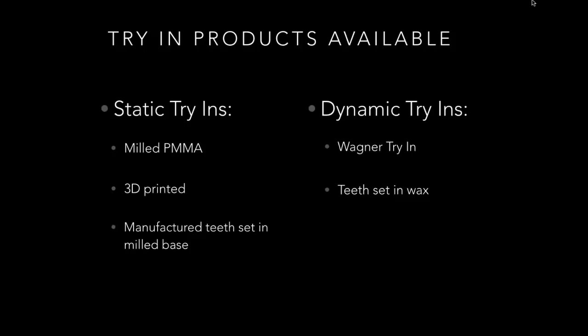Dynamic try-ins, there's really two ways that I know of to do that. One is called the Wagner try-in, which is a novel type of try-in where you have milled teeth set in a wax-like material that you can move around to establish tooth position. But it is also possible that you could generate a digital denture by setting manufactured teeth in wax on a milled base plate. So that would be a movable type of try-in.